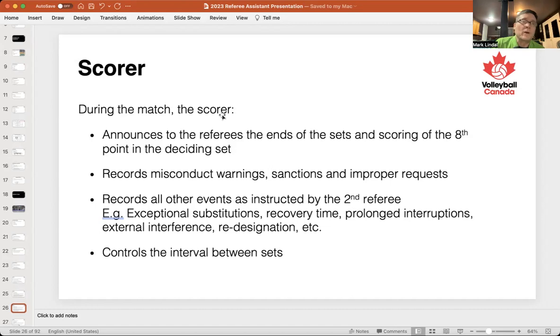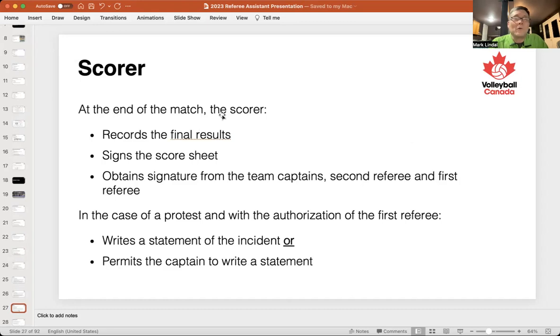Somebody was bleeding, there's an exceptional sub, there's a concussion protocol, maybe there's not a spot for an improper request, and the second referee says, write down improper request team A. Yeah, you have no idea what improper request is at this point, but just write it down. Match started late because of something, or there was water on the court because of a leaking roof. And also the scorekeeper, if they have the clock, then they control the interval between sets, time 3 minutes. Officially, we have to do that most of the time.